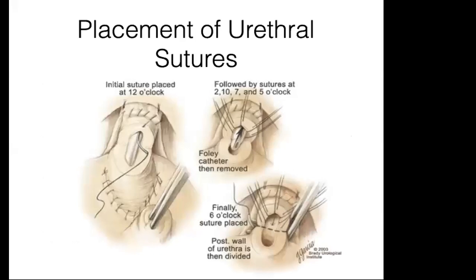So here is a diagram showing the placement of the sutures. Initially at the 12 o'clock and then 2, 10, 5, and 7. And after placing those sutures, you remove the catheter, allowing you to place a suture at the 6 o'clock position.